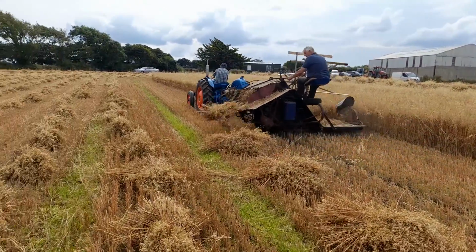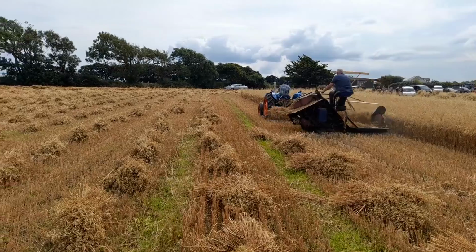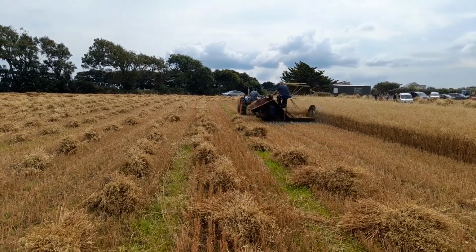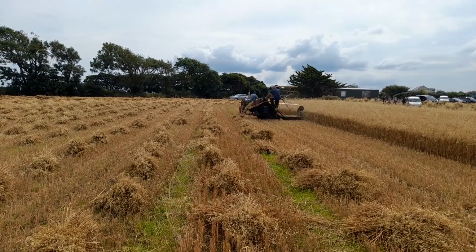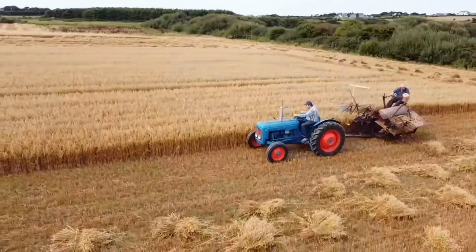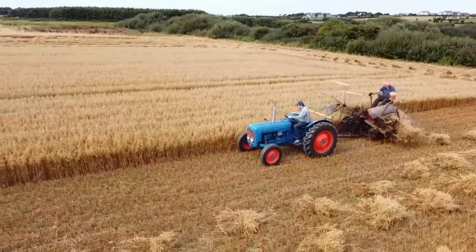That was ground driven by the big wheel there inside by the blue tub. It comes up then into the knotter and out across in two canvases, bringing it up then across into the knotter. We'll go down here and we'll get him coming up the other side as well after.